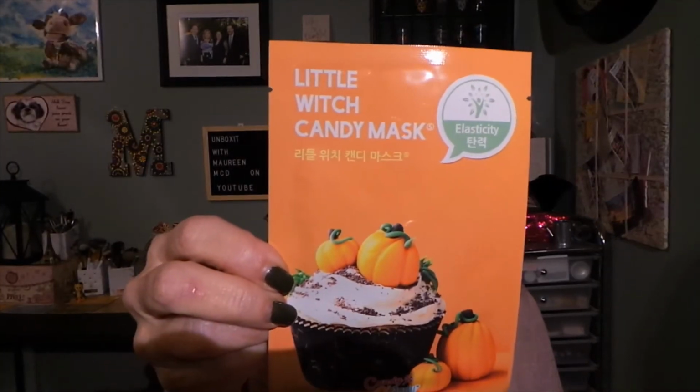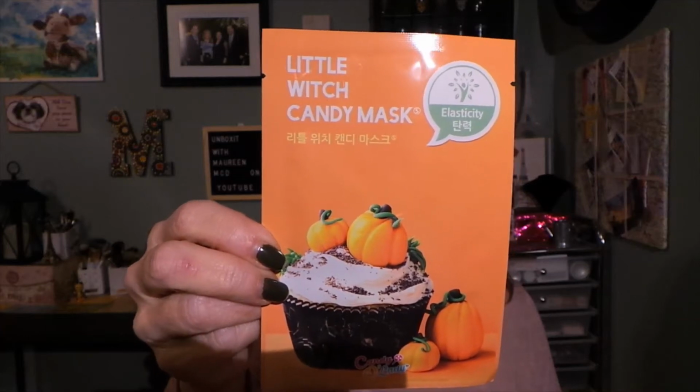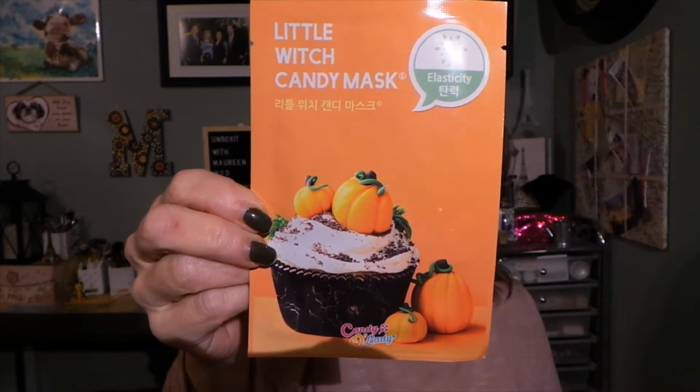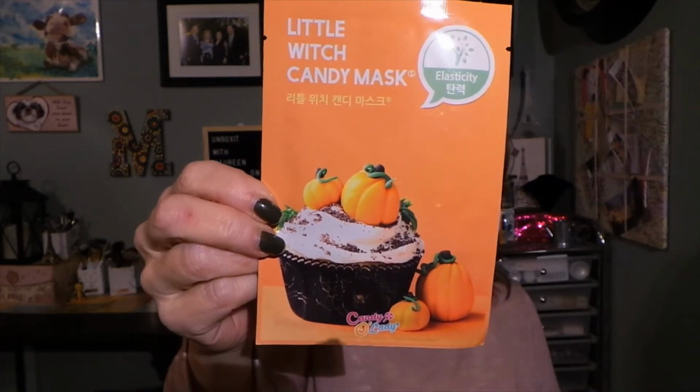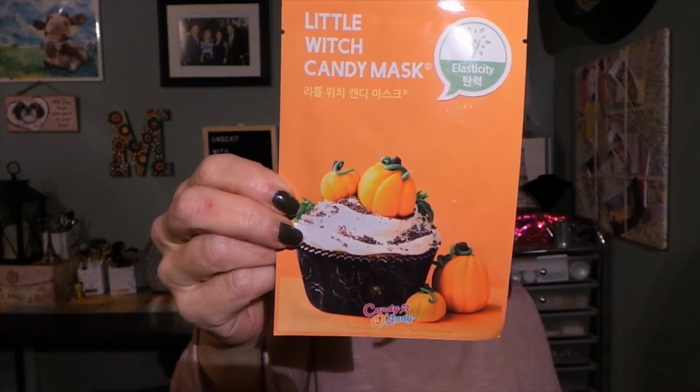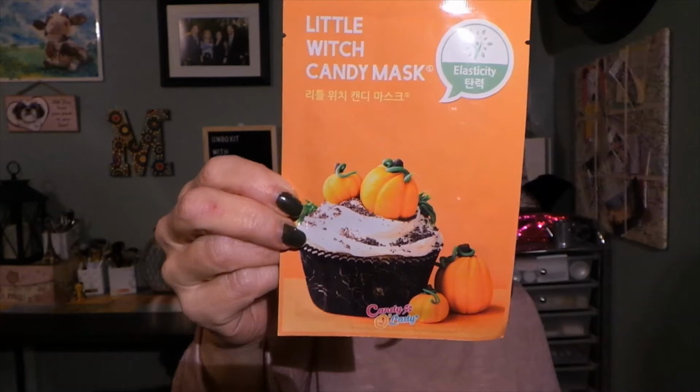Seems like these masks in this bundle are for like hydrating and really getting in deep and taking care of all the problems. Oh, no, this is a cute packaging also. And this brand is Candy O'Lady. And this is Little Witch Candy Mask. And this has collagen and peptides in it. So we all know what collagen does. It's skin elasticity. And then the peptides strengthen and restore the skin, keep it moisturized. And this is a value of $2.50. I think some great masks in that one.